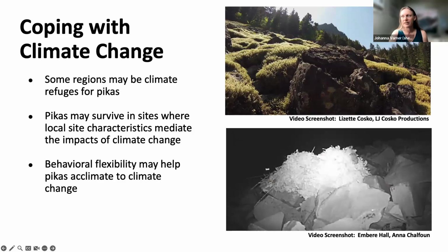And that may include things like being active at night, as in this picture here, or changing their diet to relatively unusual plant resources in a way that helps them to not be as exposed to stress and temperatures. So I think that this highlights the importance of the research that is being done with the app.